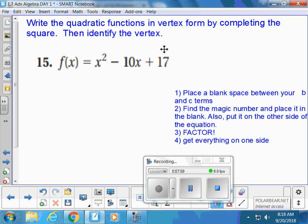So your first step is to write out the problem and place a blank space between your b and c terms. If you don't like f of x, no problem, you could use a y. It really doesn't matter to me. So do you guys like f of x or do you like y better? Y. Okay, let's just go with y. So we're going to write x squared minus 10x plus blank plus 17. You basically leave a big blank spot between that negative 10x and that 17, because that's where your magic number is going to go.